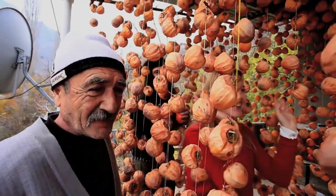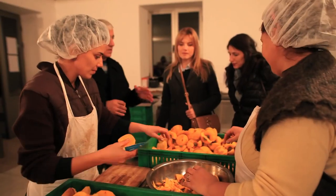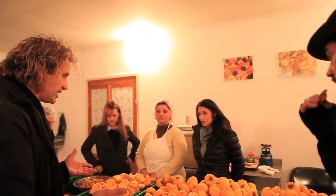So we're going to go up and try to see how people are processing these, because we've already been in a few factories and saw how they did it. This is much different than the fruit we saw last night in the factory, because these are wet ones. So these wouldn't dry well, but it is a special one for eating fresh. We'll go up there and see how they do it. Mm. It's like eating candy.